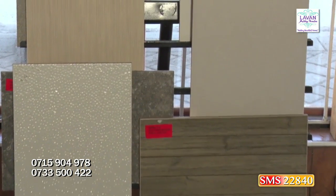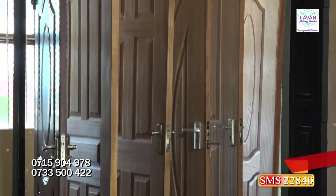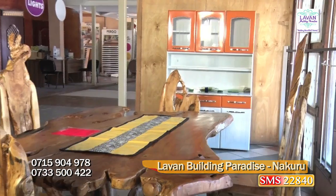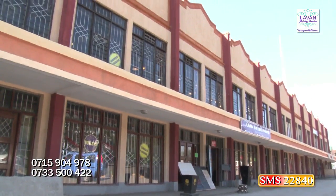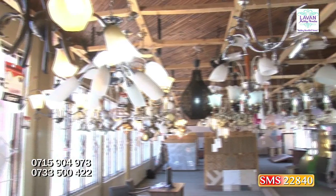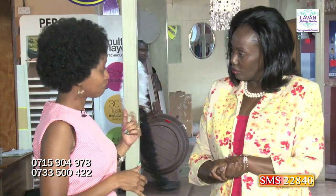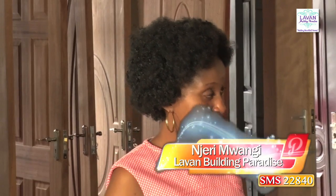Lavan Building Paradise is your one-stop shop when it comes to your decor, with a wide selection of products ranging from lighting, flooring, exterior and interior decor. This is your one-stop solution floor for all your interior finishes. What do you find at Lavan Building Paradise?